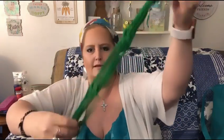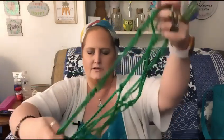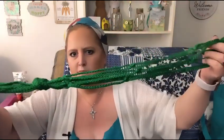All right. You guys saw my mustardy yellow macrame plant hanger, and I told you I had another one as well, which is the green one, and you'll see what I'm doing with that. I think that's a great deal for $1.25.